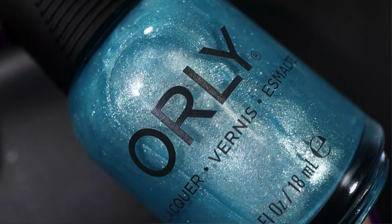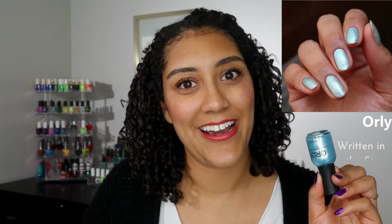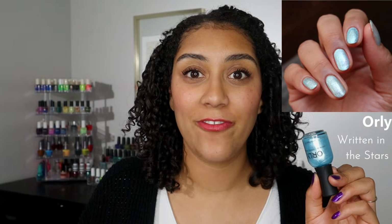And the final mainstream shade I have to share with you comes from Orly. It's called Written in the Stars. Written in the Stars is an icy blue with a strong silvery shimmer. So this also released outside the winter season. It released in a spring collection from Orly, I think a couple years ago. This has more of a jelly finish to it.